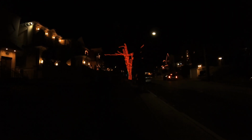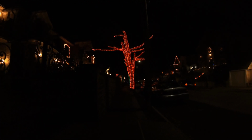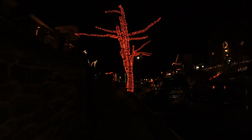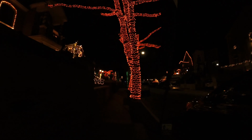So this house right here, this is an interesting story. Some of you that live in Dyker Heights or Bensonhurst or Brooklyn know, many years ago, this house in particular, which was renovated, used to have a Scrooge display, which was really cool. They basically had all the ghosts from Scrooge, all of the different time eras of Ebenezer Scrooge and his girlfriend.